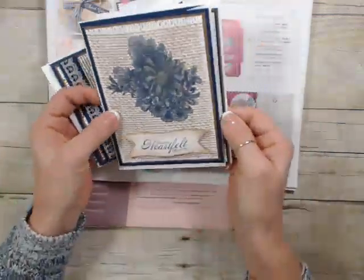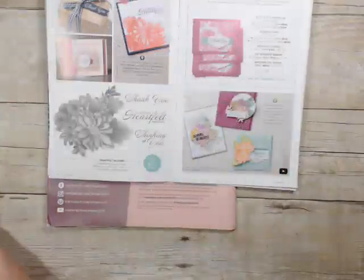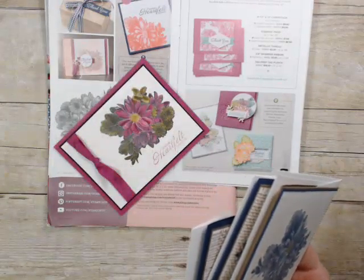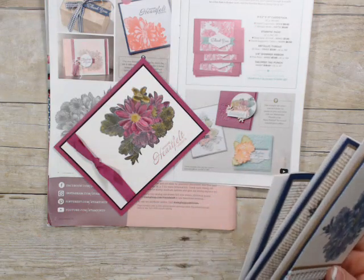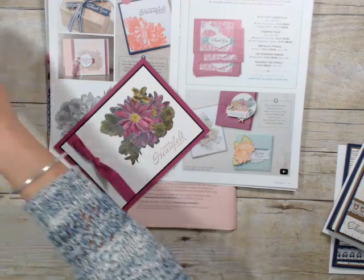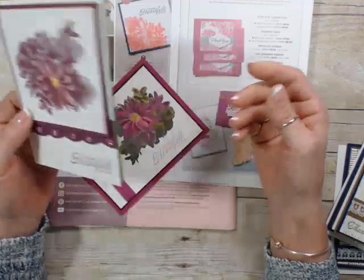And there is so much you can do with this set. I got lots and lots and lots with this set. Here's another one. I got so many of them. Now I cannot find them because I have so many. But trust me, I use this set a lot. And the beauty of this is you don't even have to color those flowers. You just have to stamp it, and it's done really by itself.